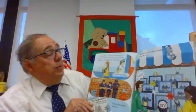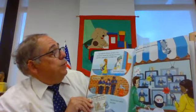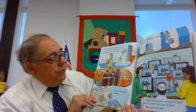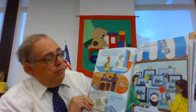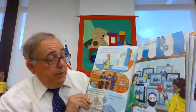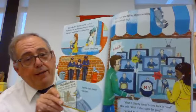Back in New York, though, Mo the pigeon was starting to get worried. The 4th of July was 3 days away, but without Lady Liberty, people weren't in a holiday mood. Tourists were gloomy, even the stock market was down, and the mayor was talking about canceling the 4th of July. What if Liberty doesn't come back in time? Mo said. What if she's gone for good? He had to find her. Well, that would be bad to cancel the 4th of July. We can't have that.